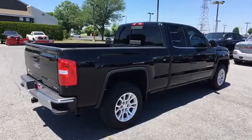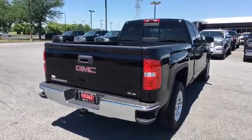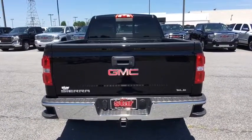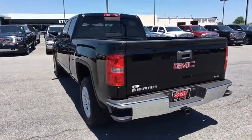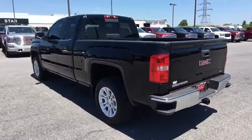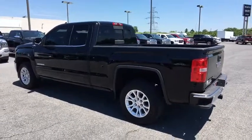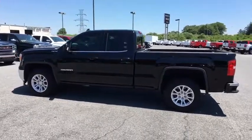Traction control, steering wheel audio controls, OnStar, dual airbags, power steering, alloy wheels, four-wheel disc brakes, center armrest, electronic stability control, trip computer, compass, CD player, power windows, panic alarm, brake assist, remote keyless entry, tachometer, overhead console, Sirius satellite radio.